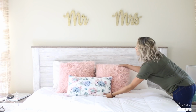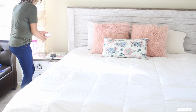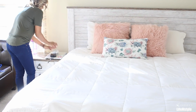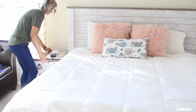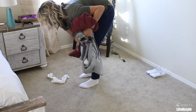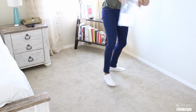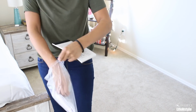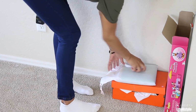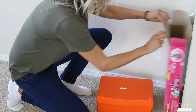I started using these pink pillows that I usually have in my office, because I want to change the color scheme in my room, and I don't feel like going out and buying some new pillows right now. But I am going to do that, because I want to have more of a spring or light pastel type colors mixed in our bedroom. Basically, I just repurposed my decorations, I guess you could say.